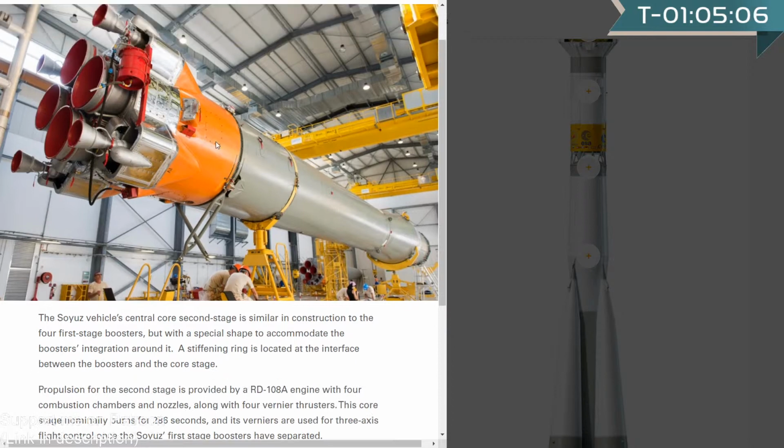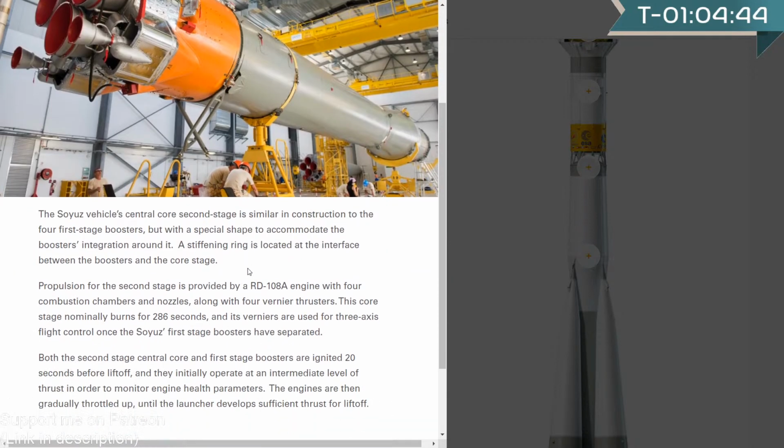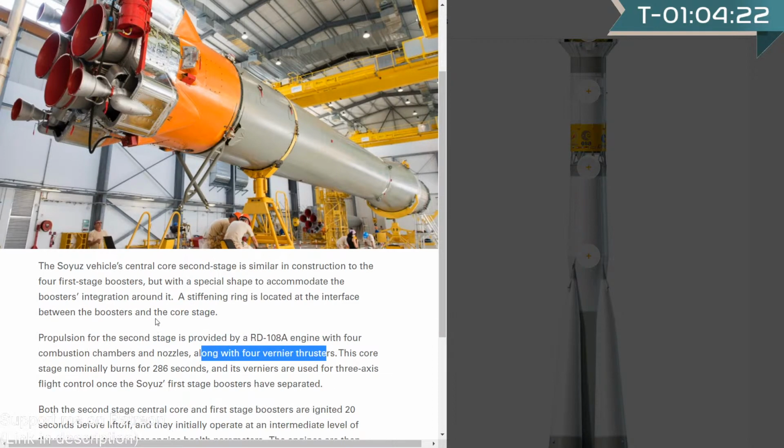So this is the center booster, this one. This is a long one, as you can see, but one thing to notice is it is thin below, and at the upper stage it is, you can say, wider. And why is it thin on the lower side? Because it has to accommodate those four boosters. It uses the RD-108A engine, which also runs on liquid oxygen and kerosene as its fuel. It has four combustion chambers and nozzles, along with four vernier thrusters. These vernier thrusters basically provide roll control, if I'm not wrong.